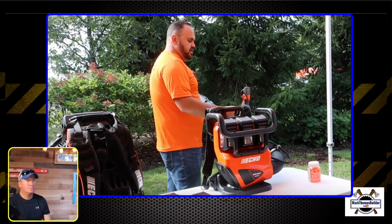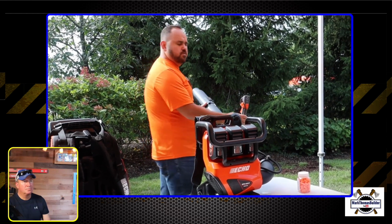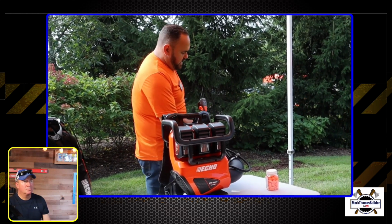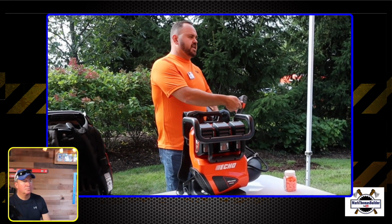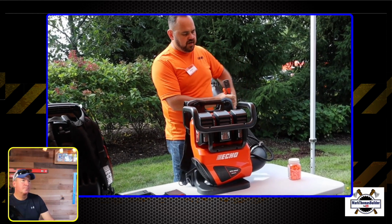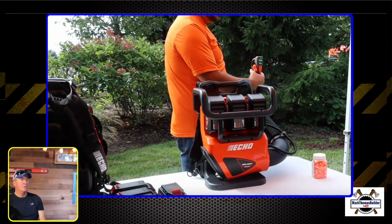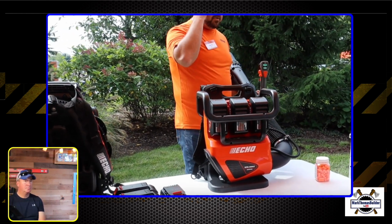And then on your control here, similar look to what you find on a PB-580, so rubber over-molded grip for comfort. We have a cruise control lever here, so you can engage that to whatever speed you want. Complete variable speed trigger here. And then we also have some indicator lights on here. And what I want to do is just show you what those indicator lights do.